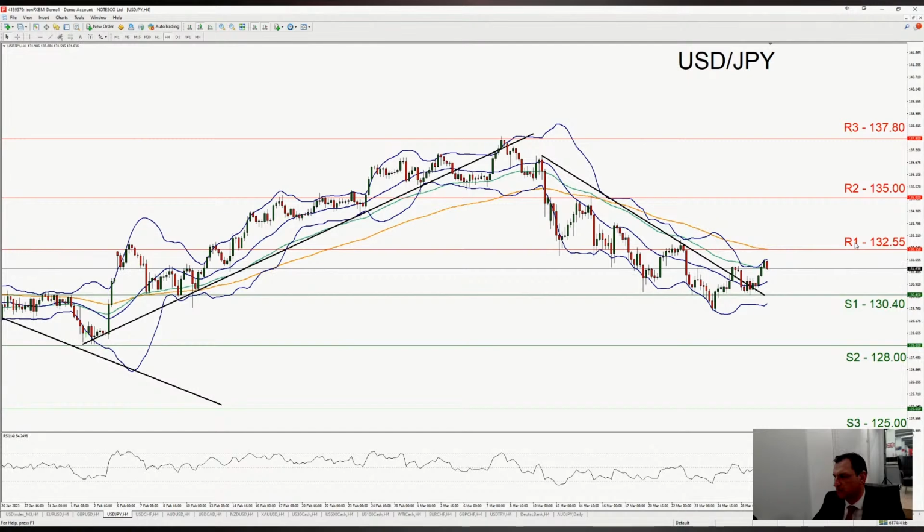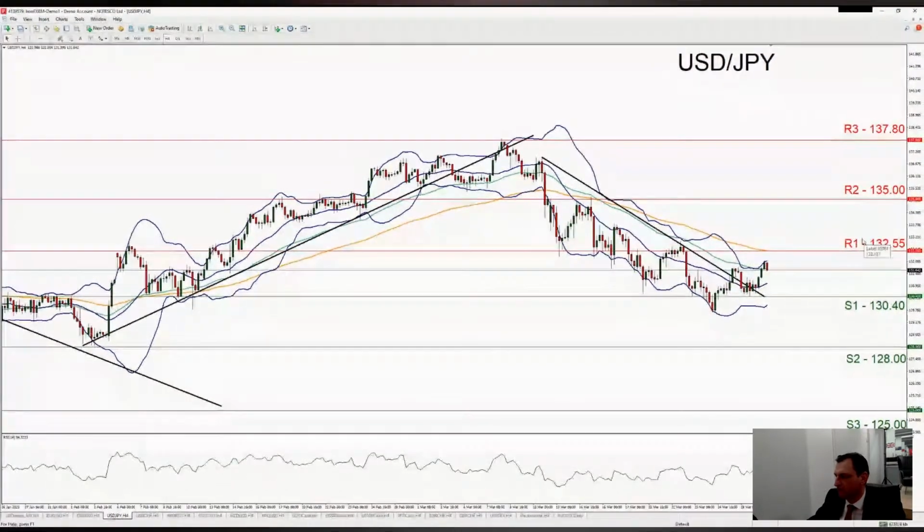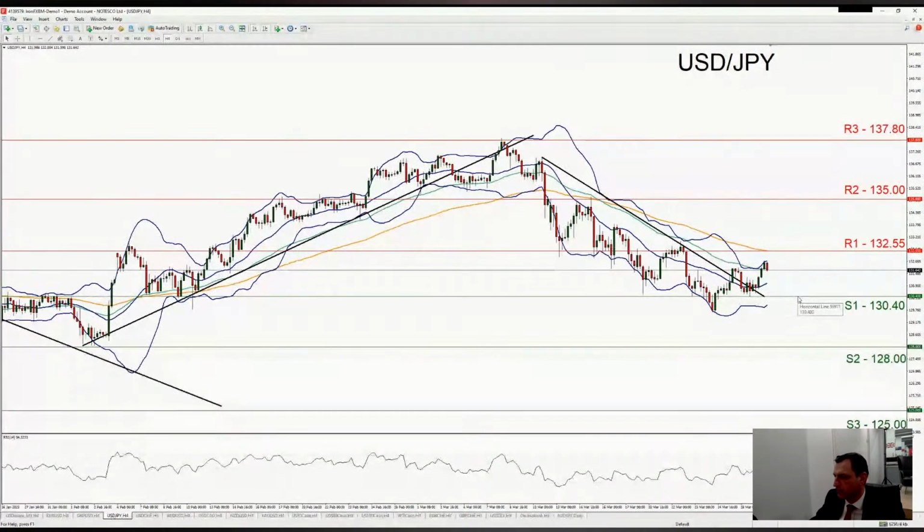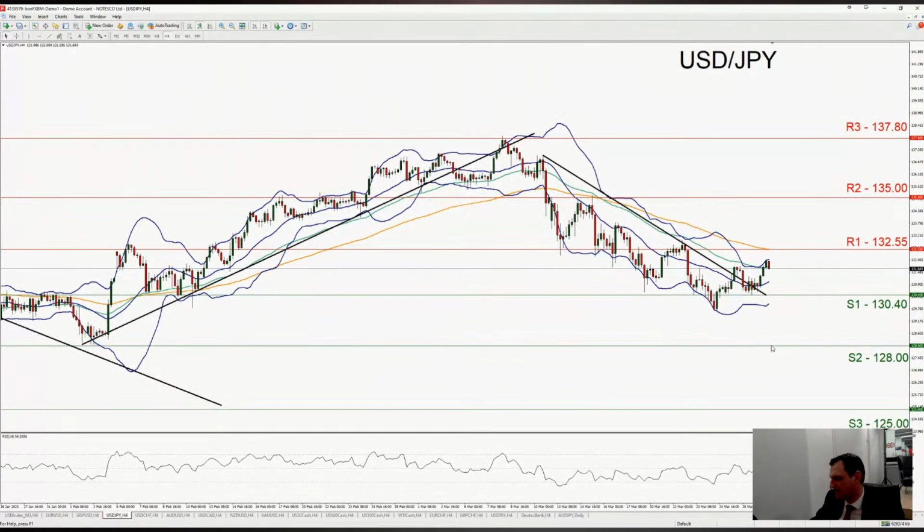Should the bulls take over, I would expect the price action of USDJPY to rise, break the 132.55 and start aiming for higher grounds, 135.50. That would be something like this. While should the bears take over, we would require the pair for a bearish outlook to break the 130.40 support line and start aiming for the 128 support level.